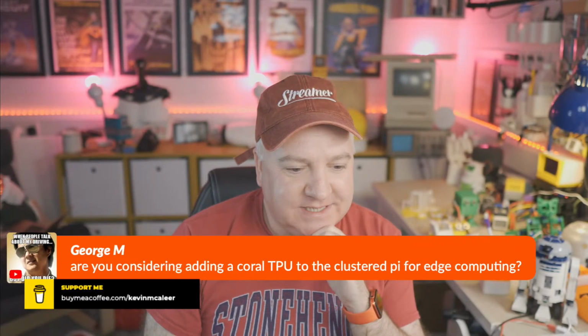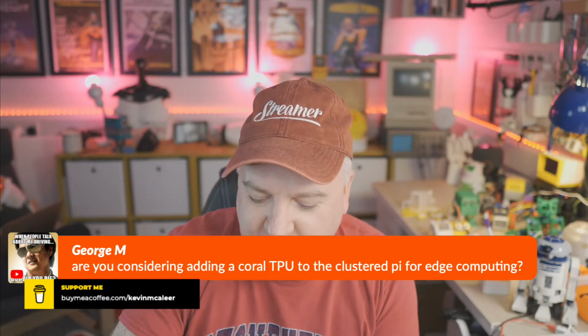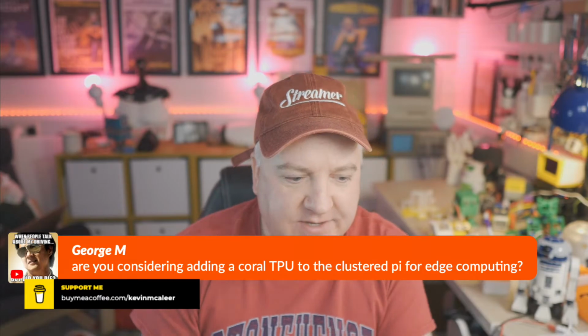So George says, have you considered adding Coral TPU to the clustered Pi for edge computing? Ooh, I shall have to look at that. Coral TPU. So what does that do? I shall have to look into that. I'm not familiar with that. I'm definitely thinking about adding in the Jetson Nano, so that we've got some real grunt there for doing some real-time AI stuff, training the model particularly.